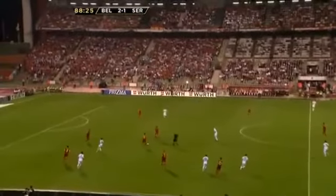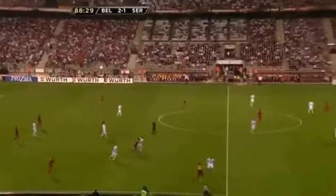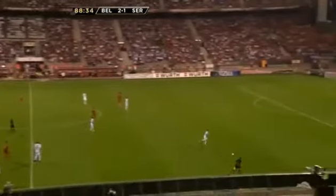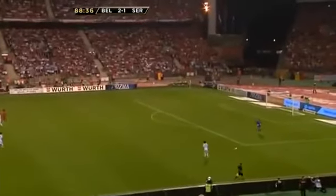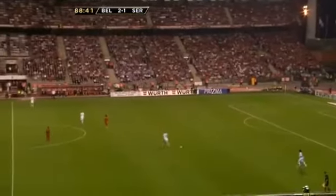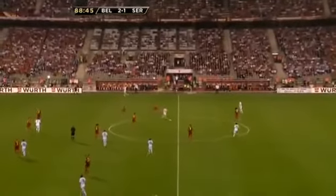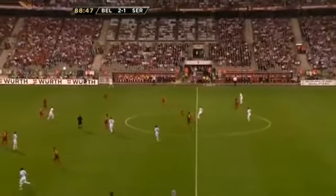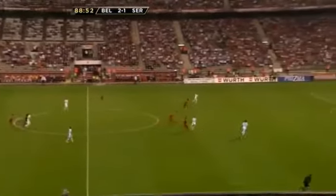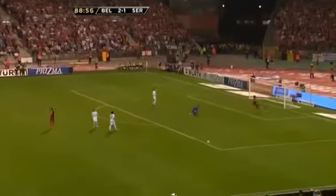Did well there to snuff out the danger, Bišević. Witzel. Here's Shadley. Well, with Serbia starting to sense that they could maybe get something out of this game, it wasn't a very good ball from Alderweireld. Good interception, though, by Benteke. He's found Lukaku. The touch is too heavy.